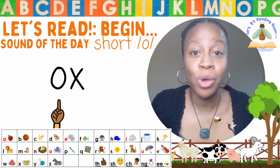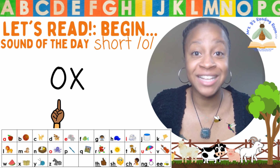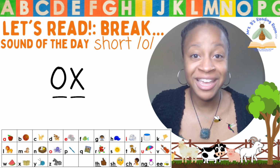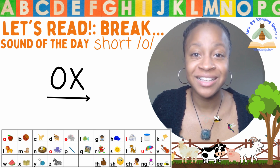Excellent job! Whenever we see a word, we begin with the first sound and say aw. Now break it into parts and say both sounds you see. Ox. Blend them together. Ox. This word says ox. Let's add a new letter to make a new word with ox.